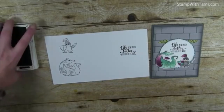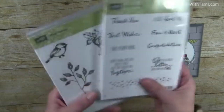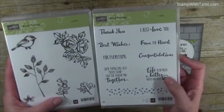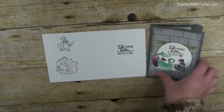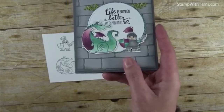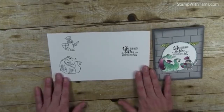All right, the words, by the way, I pulled these from the brand new Petal Palette stamp set that's also in that Occasions catalog. Because I liked the saying with my two little dudes on there: life is so much better with you in it. I put the dragon and the knight on there together and they're kind of buddies. I just thought that saying was adorable with the two of them together. And there were some really great sayings that come in that kit, but I liked that.